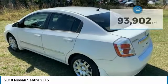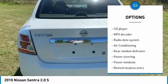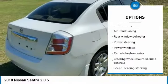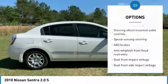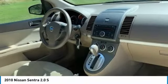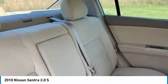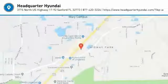Here are some of this vehicle's great options: steering wheel audio controls, anti-lock braking system, keyless entry, dual airbags, air conditioning, driver airbag, power steering, adjustable steering wheel, cruise control, floor mats. This isn't just a vehicle, it's an experience. So stop in for a test drive today.